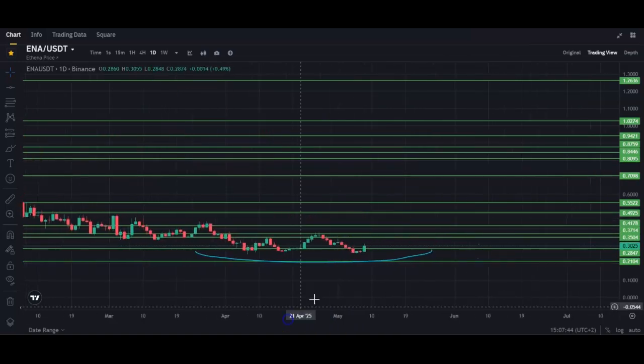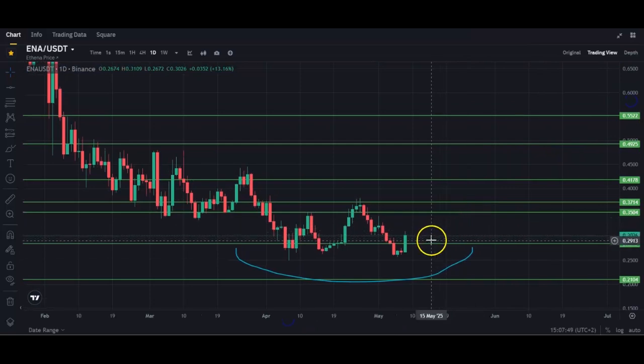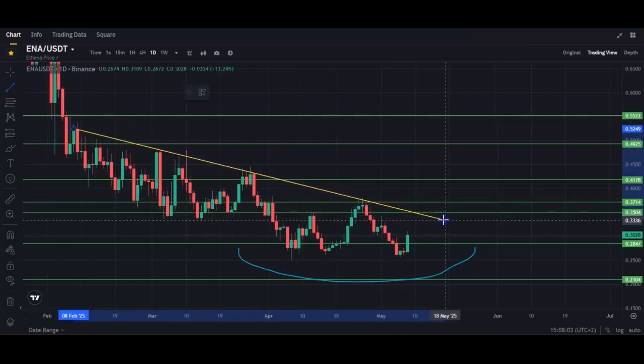Now, let me zoom in here. We are in the daily time frame here. But these are all weekly resistances I have marked off. I haven't marked off any daily ones guys. So you can see that we are breaking through 28.5 cents. However, we still have kind of a resistance here that I'm noticing right now that we still need to break.